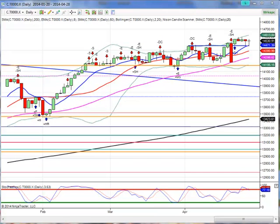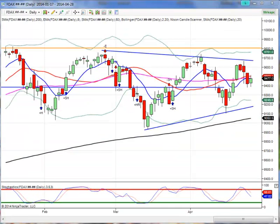TSX still going sideways after a full week above the polarity change at about 14,500. Still holding for now. Totally range bound, very tight range. DAX still sort of range bound between 9,800 and 9,000, but that range may be narrowing to something below 9,700 and above 9,200 as well. That range from 800 maybe dropping to 500 now. Still in that zone.